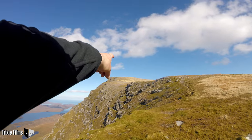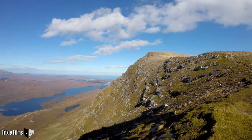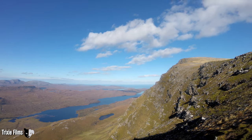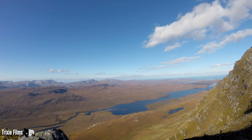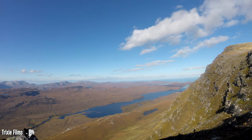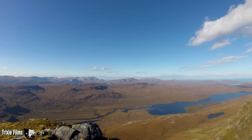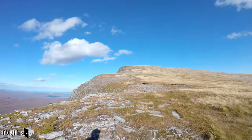I think that's the last bit of uphill up there. So these are steep cliffs here. Wow, look at that. Very lucky with the weather in October. Very lucky. Okay, I'll crack on. Yeah, it's not so far.